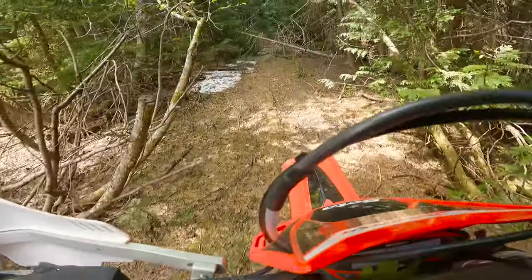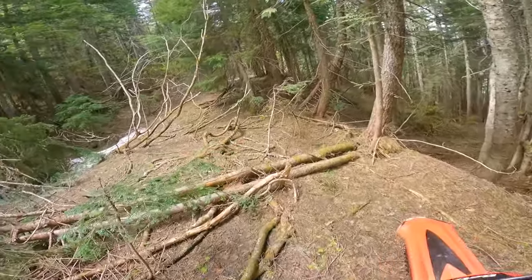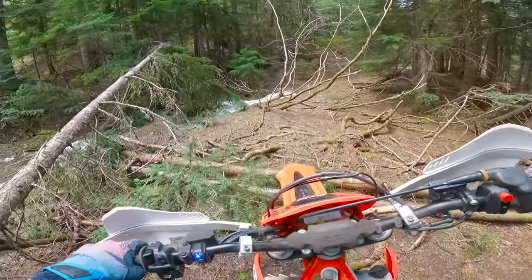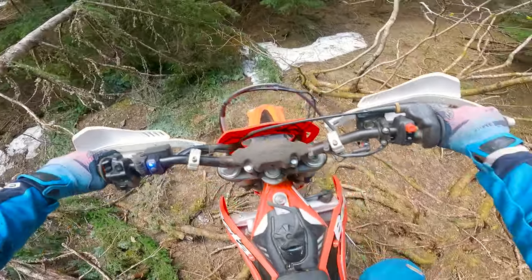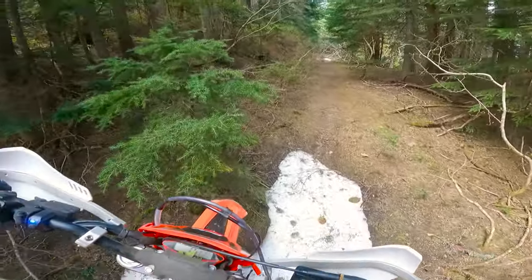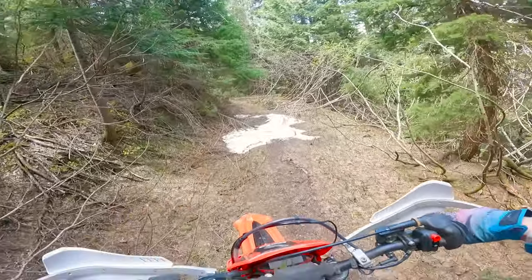Got to do a little trail clearing. Being the first ones to be through here since all the windfall of winter and all the down trees and stuff, there was a lot of debris in the trails. A little bit of MacGyvering on the trail there.